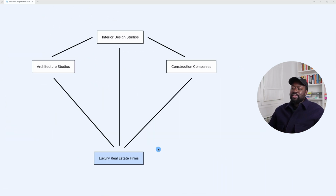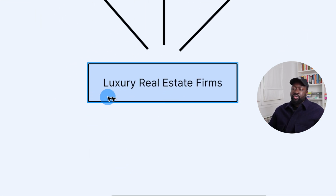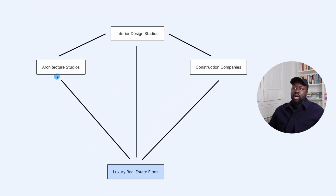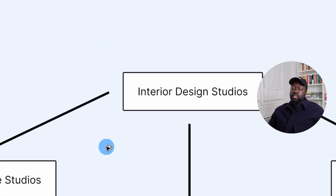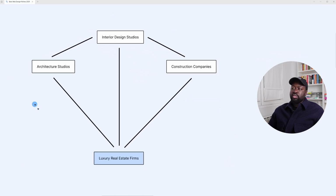All right, now when I said that you can expand your focus, this is what I mean. Basically, you start with one niche, in this case luxury real estate firms, and then let's say you do a good job and they refer you to an architecture studio. And then this architecture studio refers you to an interior design studio. And this interior design studio refers you to this construction company. All these niches are related.